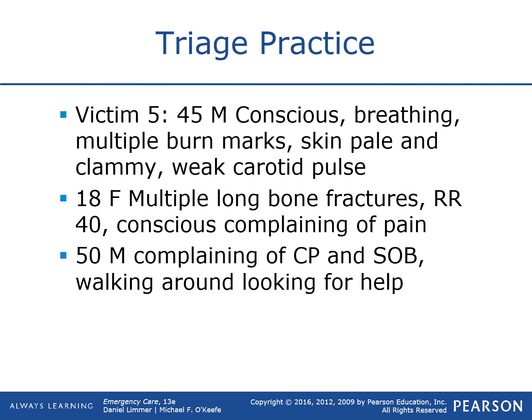Next one is an 18-year-old female who has multiple long bone fractures, respiratory rate of 40, is conscious and complaining of pain. Since they have multiple long bone fractures, we're probably assuming they cannot walk. And since the respiratory rate is above 30, because it's 40, they are going to be a priority 1.